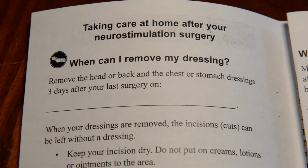Your surgery will be done in one day or divided into two. You will be given your surgery date by the neurosurgeon's office. You will stay in hospital until your electrodes and battery pack have been implanted, and you will be discharged when you are stable. Usually you spend 1 to 2 days in the hospital. Now we're going to talk about taking care at home after your neurostimulation surgery.